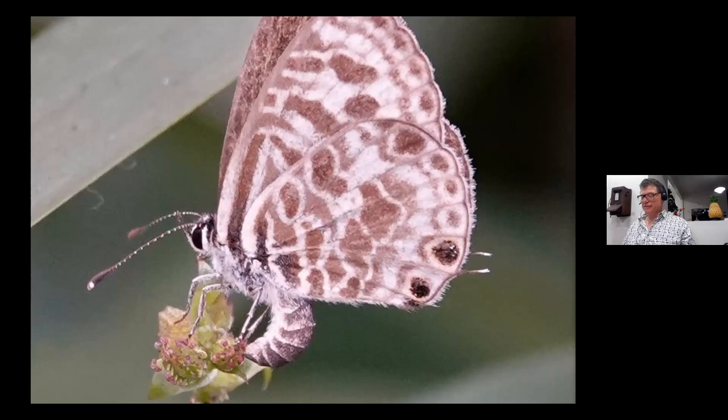And it's more the chemical composition than anything else which determines whether it's a suitable plant for the female to lay an egg on. What we can see here is a butterfly laying an egg on some flowers of a plant. And often the flowers or the fruits are selected for young caterpillars rather than old leaves, as they're more palatable and less toxic for caterpillars to feed upon.